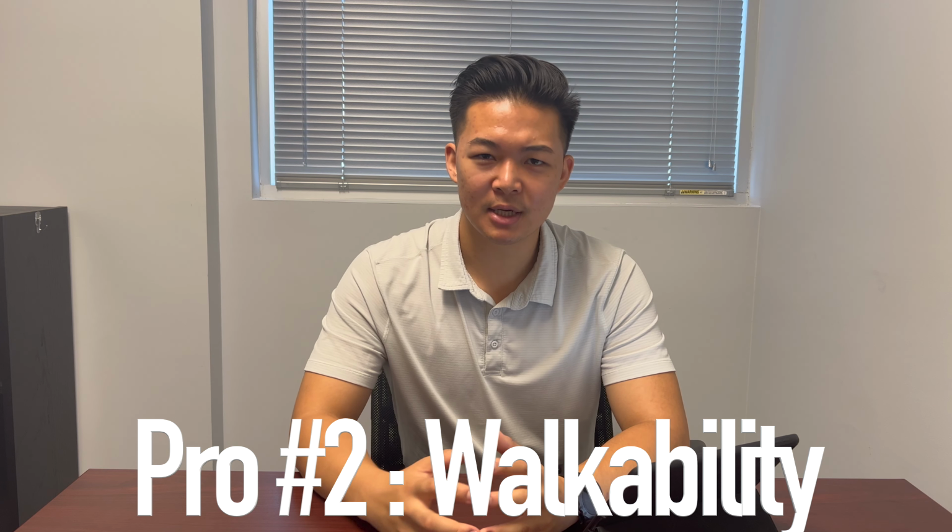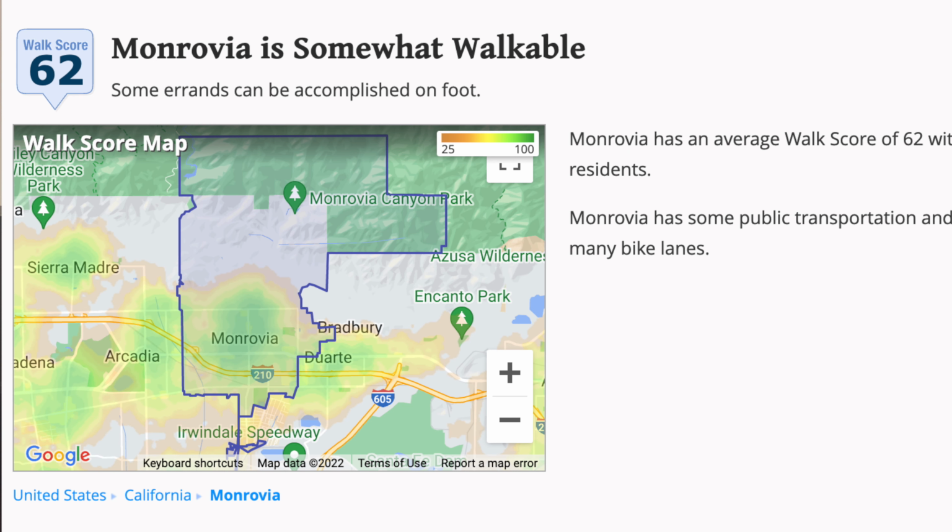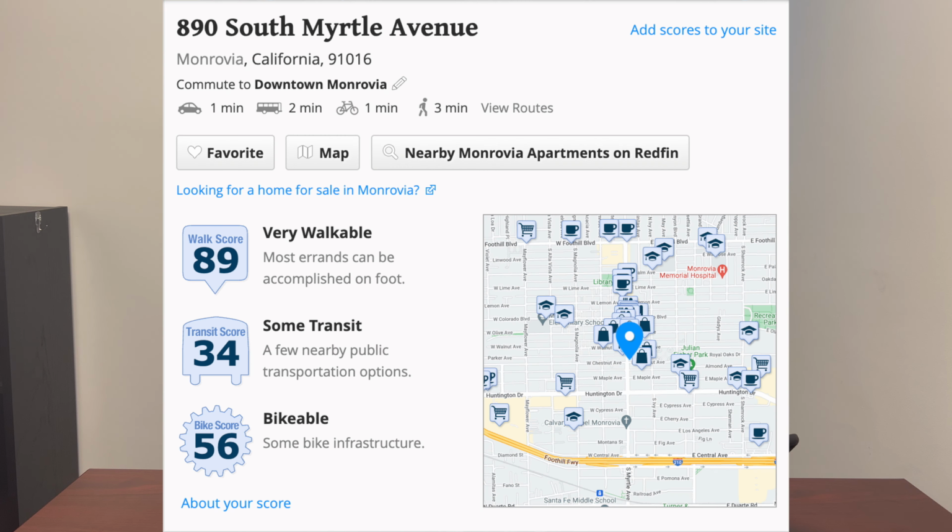Walkability is a big plus in Monrovia. We're gonna look at a website that ranks exactly that. So overall, in Monrovia, California, according to walkscore.com, it has a score of 62 overall, which, yes, that's not necessarily a good score, but let's look. If you live in or around Old Town, the data changes. The score jumps all the way up to 86. So as long as you're centrally located in the city, Monrovia is a pretty walkable city.